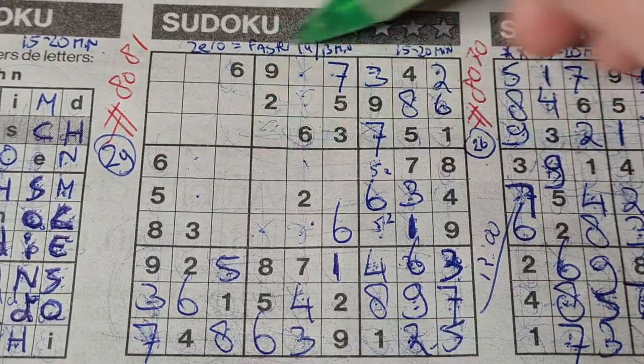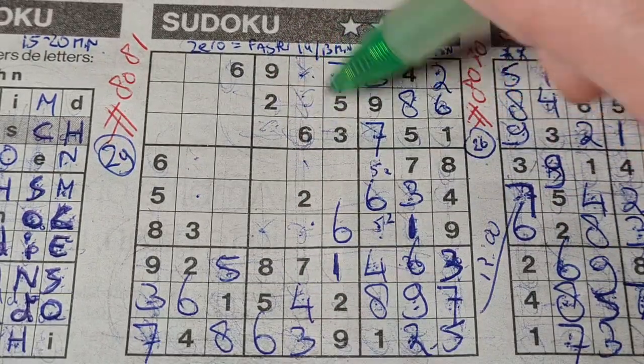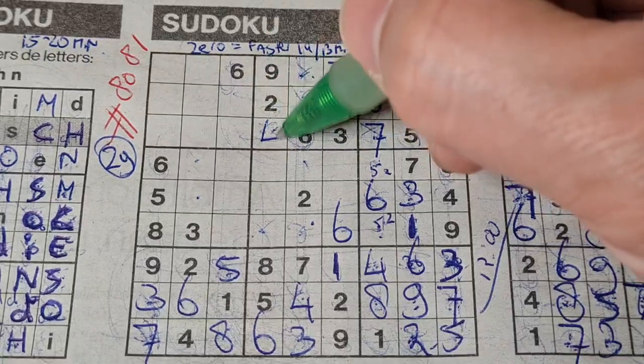One of the missing numbers in this big square is number 4. We have a 4 in the middle column, so no 4 in these two boxes. So one box left for the 4 in this big square should be there.